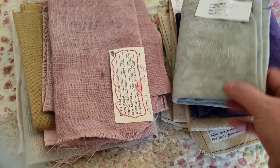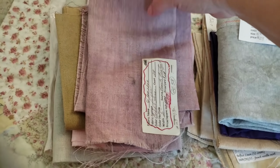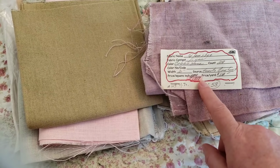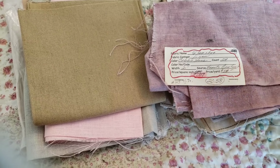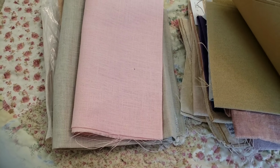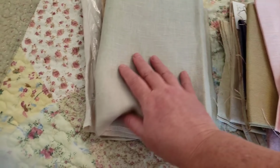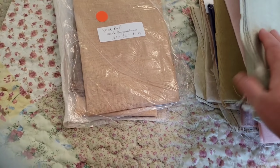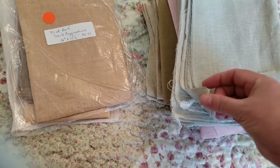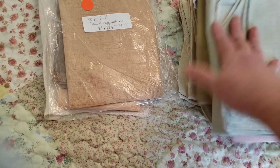This is Dapple. Another piece of Dapple. This is Glenshee, I believe. Yes, Cobblestone, 29 count. Glenshee. This one's pretty stiff. It's probably a Belfast. There's a Belfast pink. A pretty, I think this one's Morning Glory, or Wildflowers. I'm not sure which one.